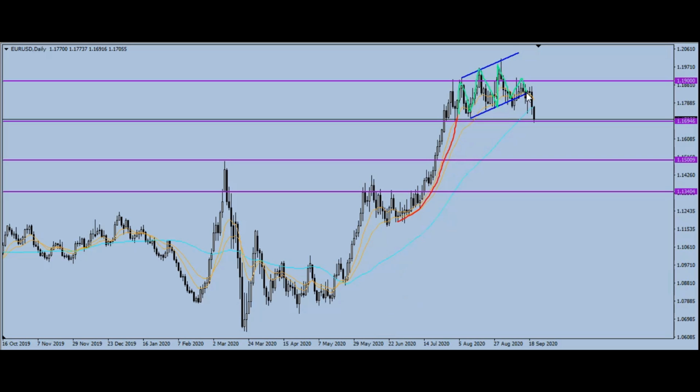Okay, I think I should use a clearer pen. Let's use this. When it got here, it started making this corrective phase. You can see it got into a range, and when you see a range after an impulse like this, it simply means that a reversal is about to take place. And it wasn't long before the reversal started.